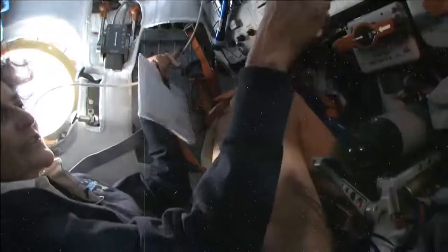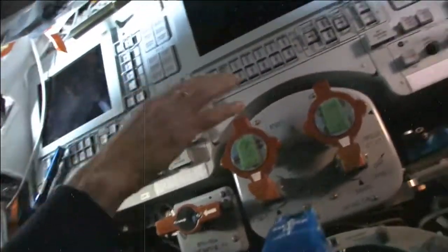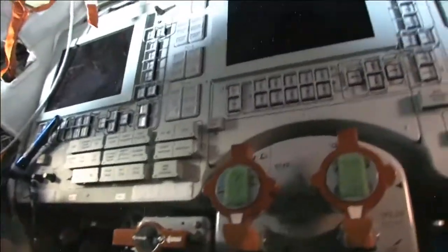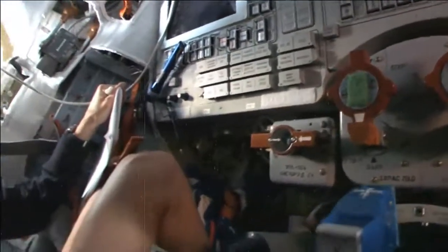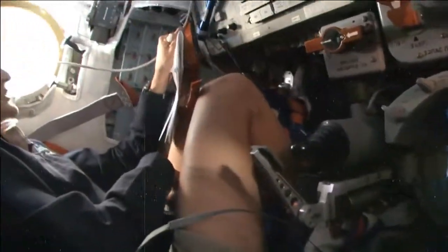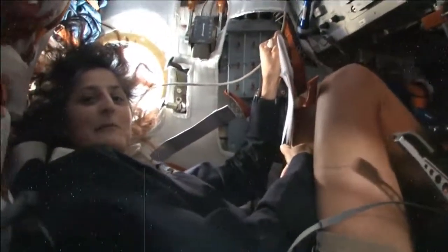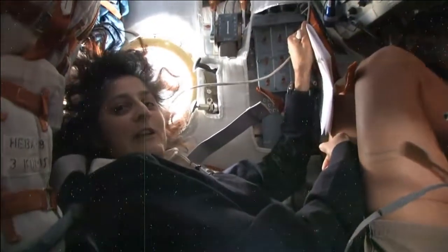And then, of course, there's a control panel, and that's where we do most of our actions and work right here. There's hand controllers which you can fly the vehicle with, and there's a stick right here primarily used for communications when we're trying to talk to the ground. So three of us fit in here. Like I said, it's a little squishy, but somehow it seems like we all managed to get in here and fit pretty well, and it's a pretty safe ride home.